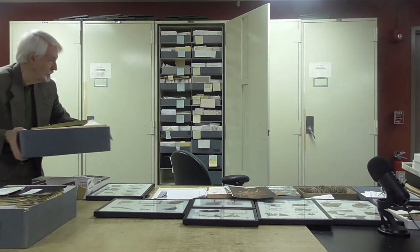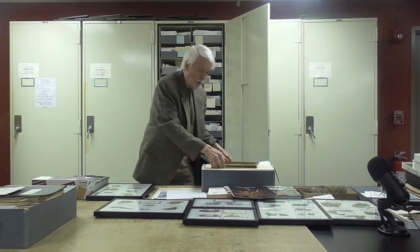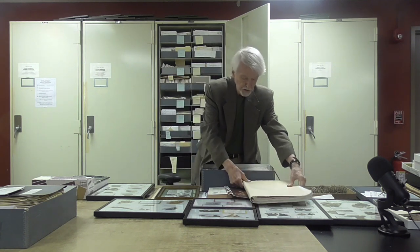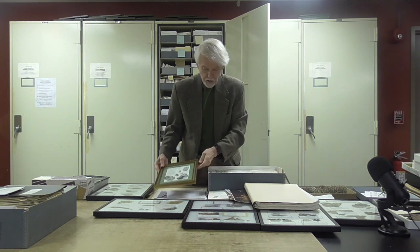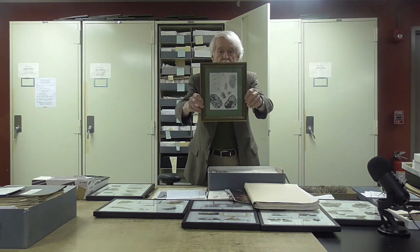This over here. One of the projects that I got into sort of sideways from something else was collecting and studying the oyster lichen. It's a squamulose species. I did a picture of it.